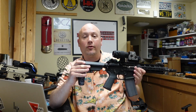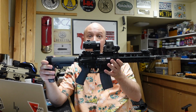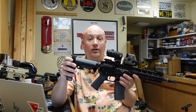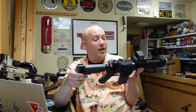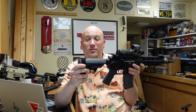But if you want to go out to further distances, you have that ×3 magnification with this G33 magnifier. The downside, as I said, is it adds a lot of weight. And when you have this flip to the side, it's kind of bulky. It can kind of get in the way. If you're going to use this for home defense, well, I kind of think that could slow you down.